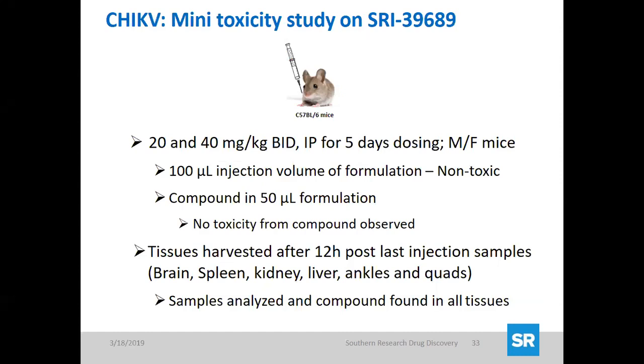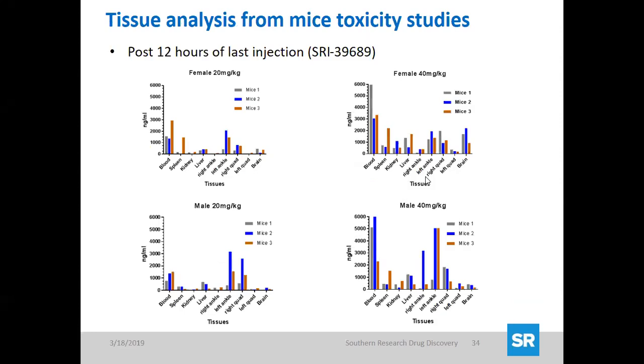And this is male and female differences you can see over here. So this is a 20 mg per kg female. This is a 20 mg per kg male. And you can see it's working better in male as compared to female. And we took a 40 mg per kg, but these differences are not that significant in our study. So we moved forward with this.